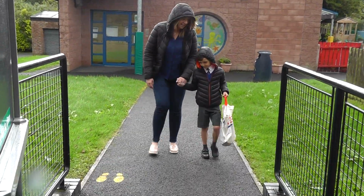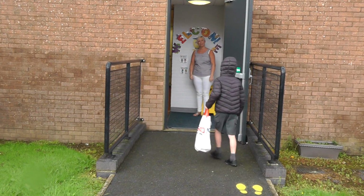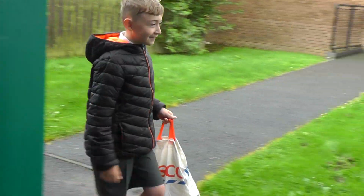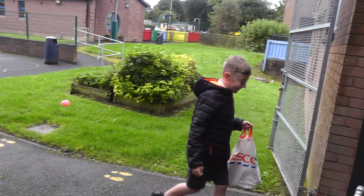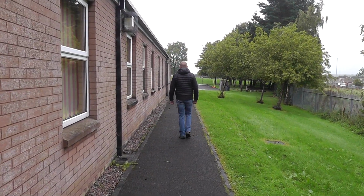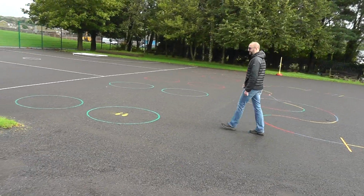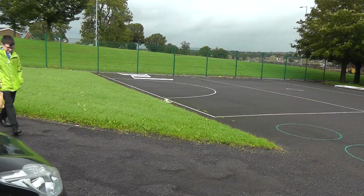P1 to P3 children will enter the school at the foundation stage area door, where they will greet their teacher with our new socially distanced morning greetings. P4 and P6 children will walk past the nursery and on to the junior playground door, where they will enter and greet their teacher. Parents, after you have dropped off your child, you will then leave the school grounds following the one-way system and out the gate adjacent to the subway. If a child is entering the school grounds as you approach the gate, please hold back before you proceed.